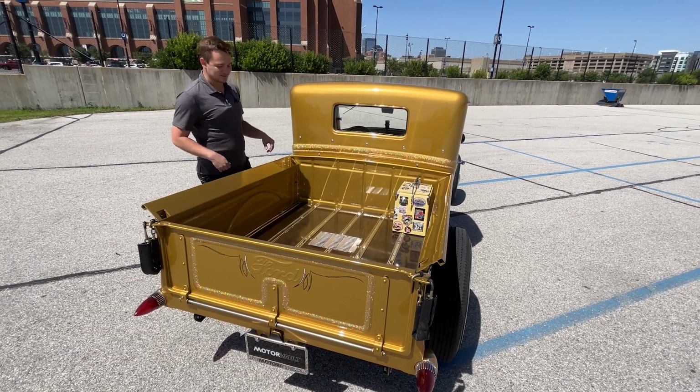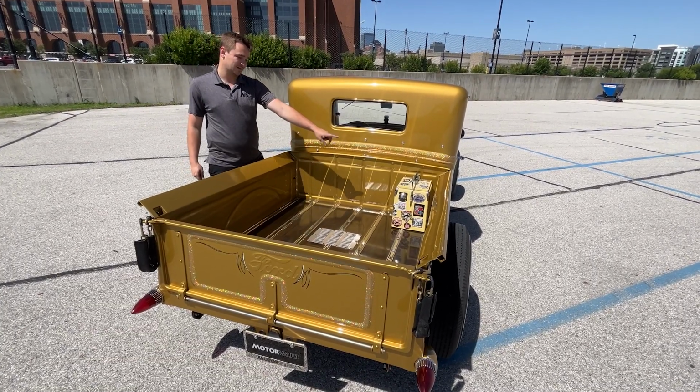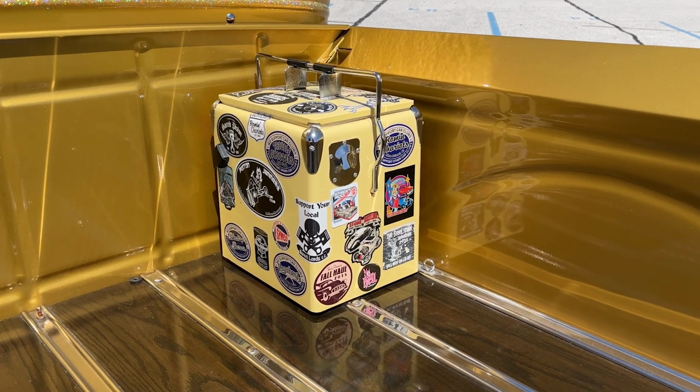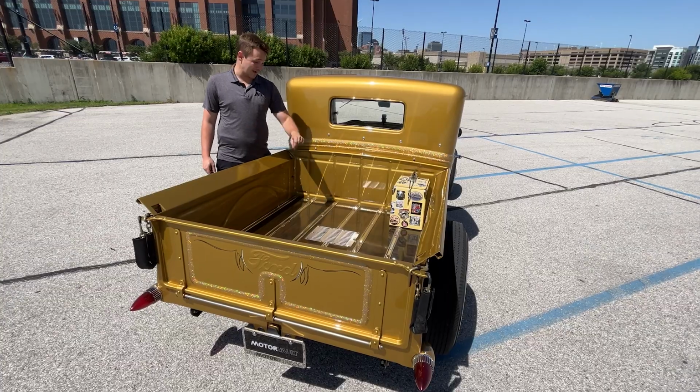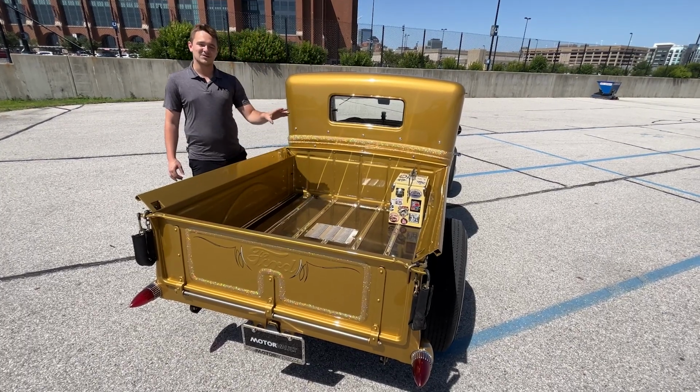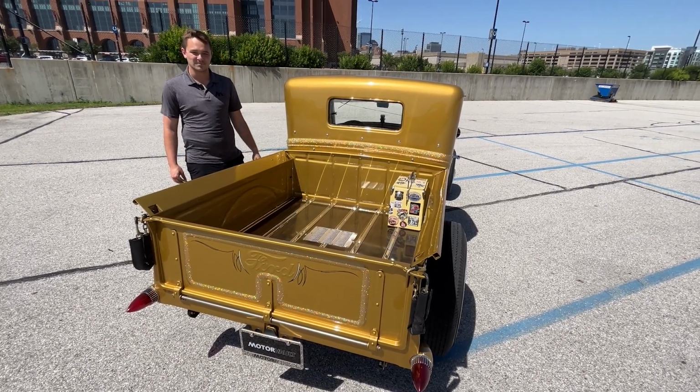You've got your gas can back here as well, and what you think is a cooler, that's not a cooler. That is where you hide the battery. The battery is sitting right in that box. That box is locked down onto the bed. A very cool hidden touch with this Ford.